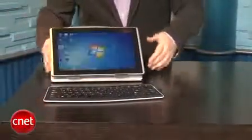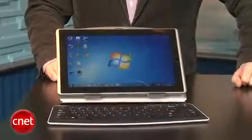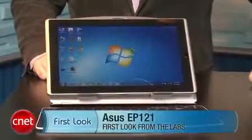Now, the EP121 is not going to come cheap. It starts at about $1,000. I think you can trade up to a more expensive version that has a bigger solid-state hard drive. The basic version has a 32-gig drive. And as far as Windows tablets go right now, if price is no object, I'd say this is currently the one to beat. I'm Dan Ackerman, and that is the Asus EP121.